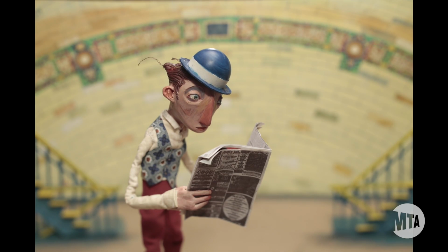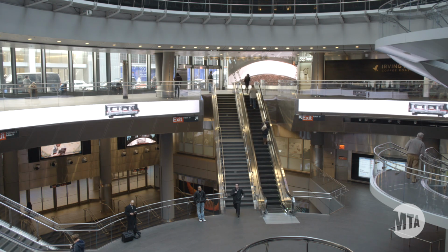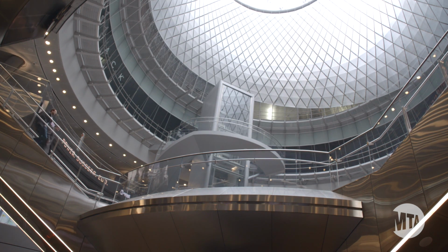We love the idea that his work is handmade, this idea of creating these really meticulous sets and figures and models, and we love seeing that work in juxtaposition to this really modern new architectural public space here in Lower Manhattan.